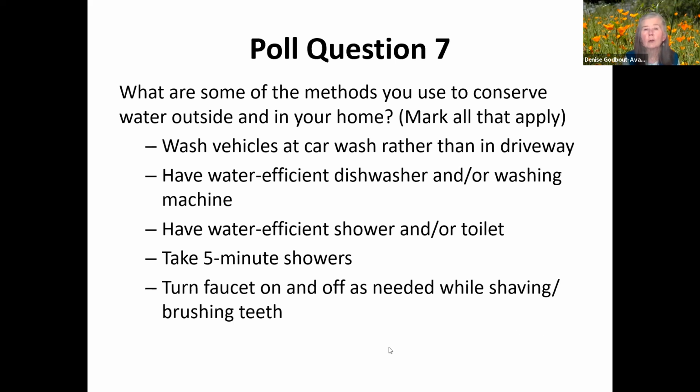And then a nice mixture here. Looks like most people wash their car at the car wash and have a water efficient dishwasher and or washing machine. And then a number of people have maybe a water efficient shower, toilet. Or people need to work on taking 5 minute showers. Turn the faucet on and off while shaving or brushing. So it looks like people are doing things that they're supposed to do.